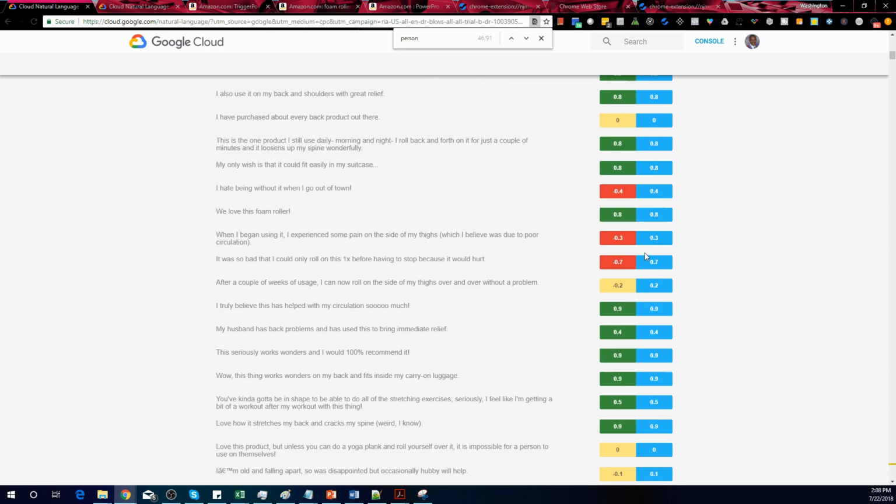Let's look at another better example. Okay, 0.7. It says, it was so bad that I could only roll on this one time before having to stop because it would hurt. Now, maybe this is what people want, right? They want a foam roller that really digs into your muscles and your tissue. And so maybe people love it when the foam roller works that way. And so maybe they're saying, okay, it was so bad that they could only use it one time. Now, maybe that's how it should be.